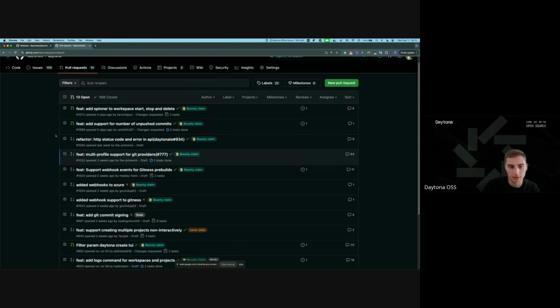And also this PR that's actually glowing for me here is multi-profile support for Git providers. So this is a very big effort by our contributor, John Wick. It's a really big PR that will introduce support for having multiple Git providers of the same type inside Daytona. So for example, if you have one GitHub profile that's your personal profile, you can add it. And then if you have another that's your company profile, you can add that as well. And then depending on which repo you actually use to create a workspace, it will use the appropriate Git provider, the same as with all of the other providers.